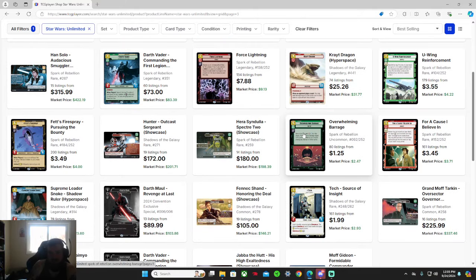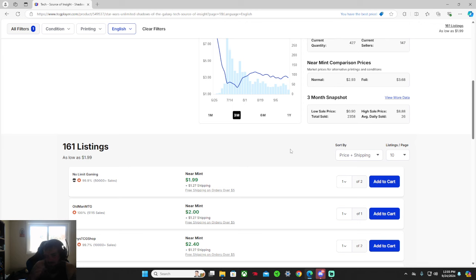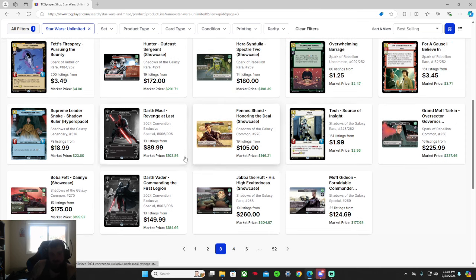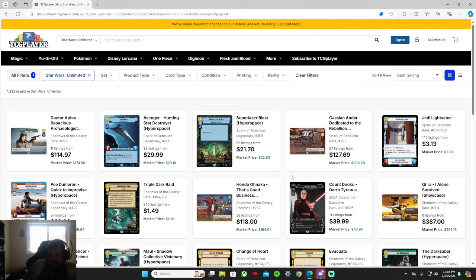For Cause is cheap. Overwhelming Barrage is still kind of where it is. Tech, still not too crazy. I'm surprised by that though, just because I think Tech's super playable in everything heroism, right? Even some hard control decks play Tech, like in Villainy out of aspect, just because the ability to turn everything on is too good. So who knows? I'm surprised those will stay there, but I mean, it is set 2 after all, right?